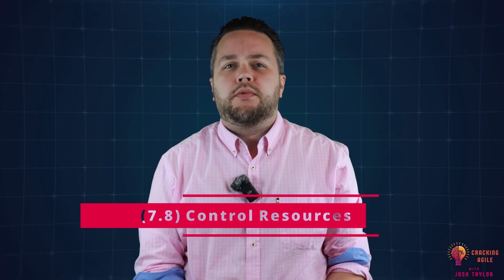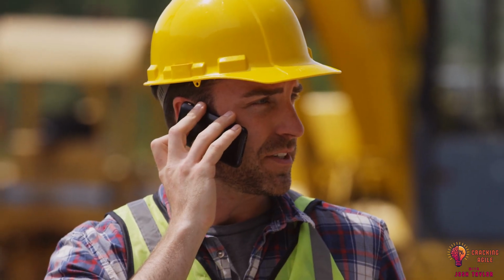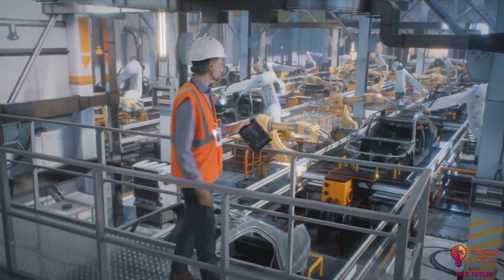Next, you'll want to control resources within your project. Let's go back to that construction example. Maybe you determined you'll need a piece of heavy equipment like a backhoe to prepare the foundation of the building. The control resource process checks that the equipment is available for use when needed and released back to the rental company once the backhoe is no longer needed. You'll also want to consider if the resources are performing at your expected level. Do you need more or less of the resource? All these questions and more should be asked about your resources throughout your entire project.